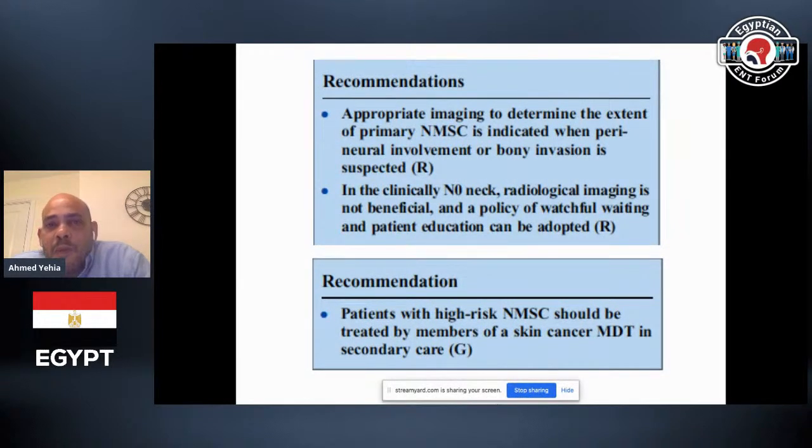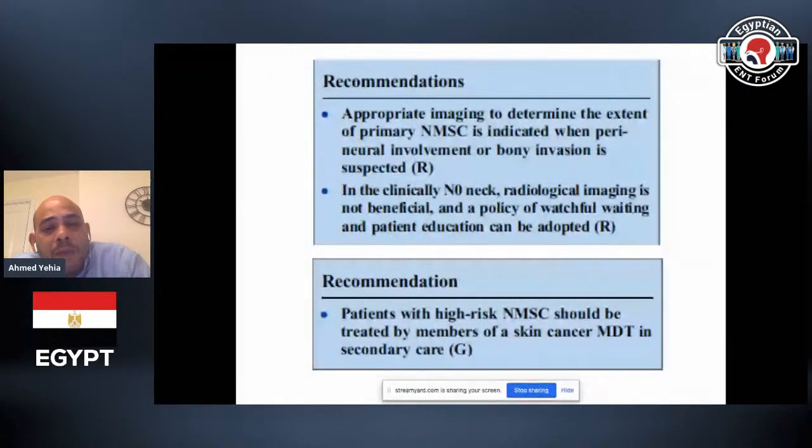Appropriate imaging to determine the extension of the primary non-melanotic skin cancer is indicated when perineural invasion or bone invasion is suspected. In clinically N0 nodes, radiologic imaging is not beneficial, and a policy of watchful waiting and patient education should be adopted. Patients with high-risk non-melanotic skin cancer should be treated by a member of the skin MDT meeting in secondary care.